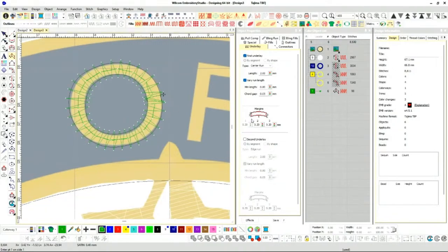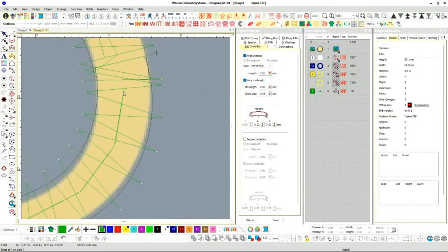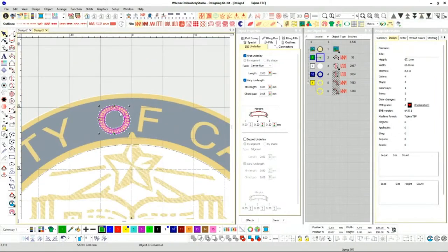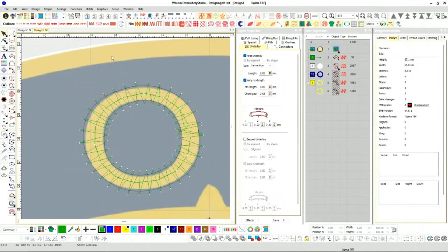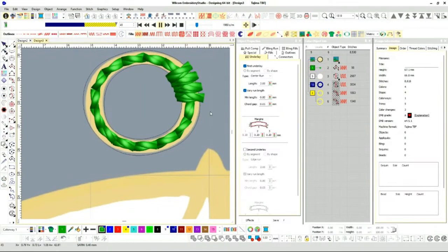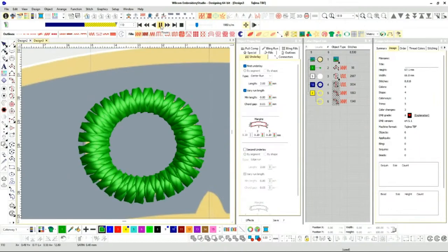So now let's dissect, and you're going to see all the settings that I just made. This line in between, that's my underlay right there. So if I were to play this, let's put this on top. Let's replay this letter real quick. Hold on, let's slow that down a bit.